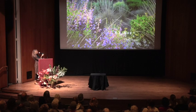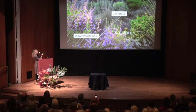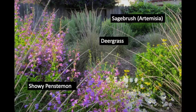Another view into the yard right around that time, I have showy penstemons, really spectacular looking, wild, very drought tolerant. And I really love the deer grass. It just looks so dramatic when you have the light fall on the spikes. And the sagebrush in the background, a really great background plant. And you may remember that is also a keystone one.